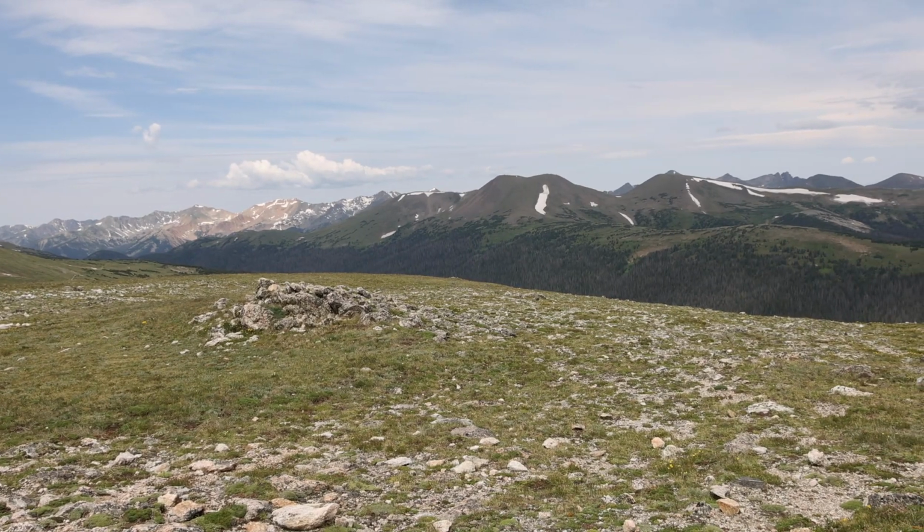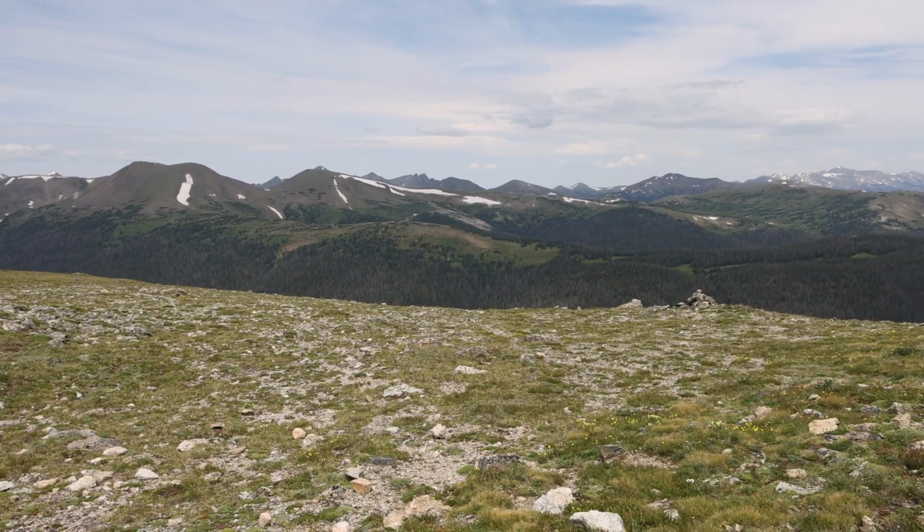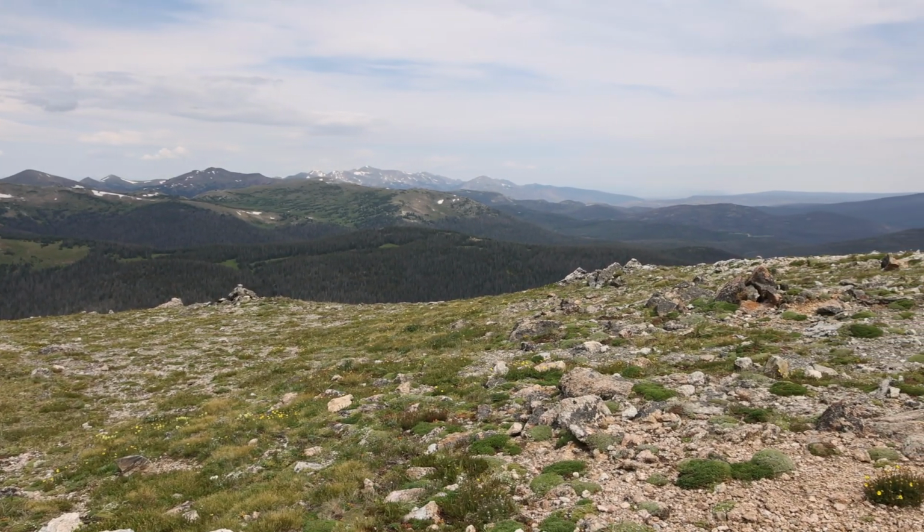Got some wind going on here, but it is pretty. Rocky Mountain National Park.